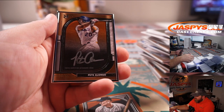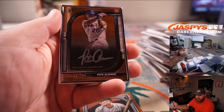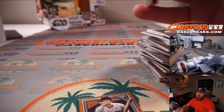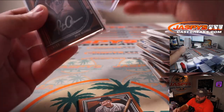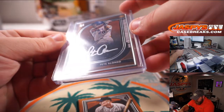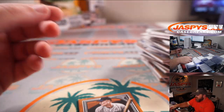That is random number block, Angels. Spot three, Matthew Brister. Very nice, silver ink, silver frame, 13 out of 15. Petey the Polar Bear Alonso, back-to-back home run champion. Nobody was beating him in that home run derby. Very nice. See that 13 right there. Congrats. And there you go, guys.